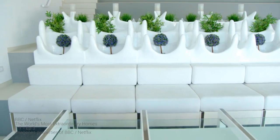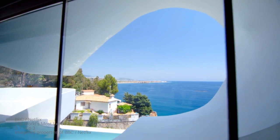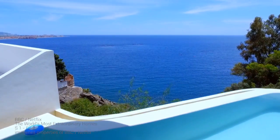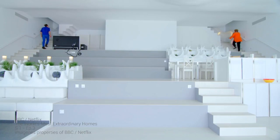Yet ultimately, this open-plan living area has been cleverly designed to make the most of the main attraction. So see you upstairs. Looking forward to it.